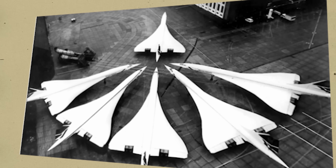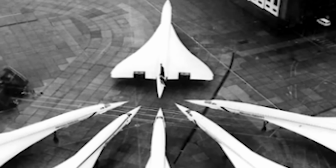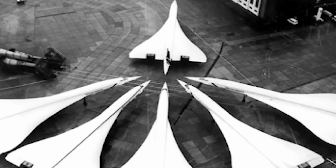The entire British Concorde fleet in a single image, captured at Heathrow Airport in London on January 21, 1986.